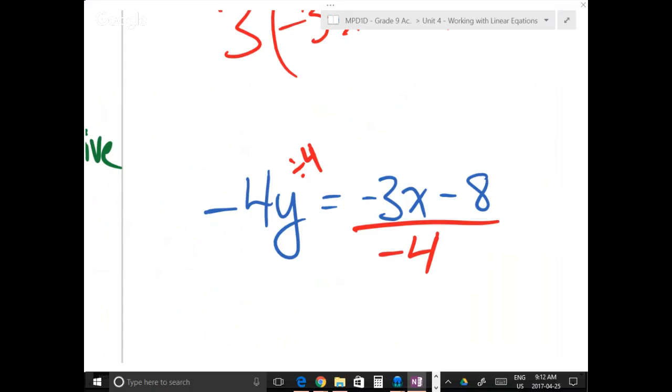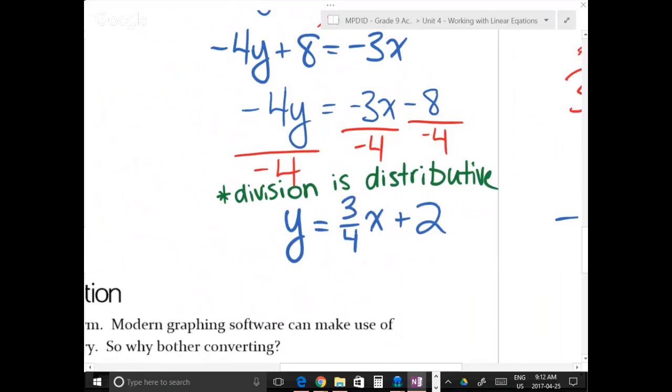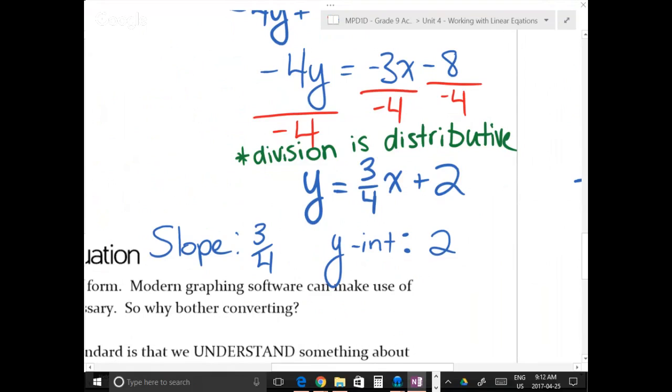For my way of thinking, I am less likely to screw it up if I do this. But, as always, there's a million ways to do a math question. And as long as you obey the only rule that matters in algebra, which is that whatever you do to one side, you must do to the other, you won't be wrong. So, whatever works for you. And in this case, what's the slope? 3/4. And what is the y-intercept? This is just for you. I felt lazy doing it. There you go.